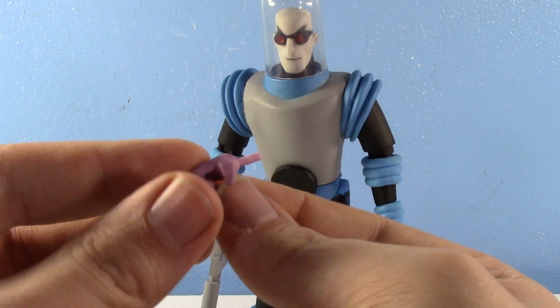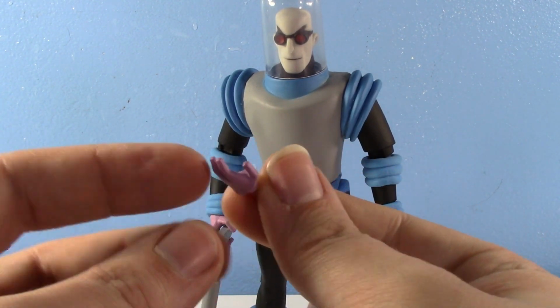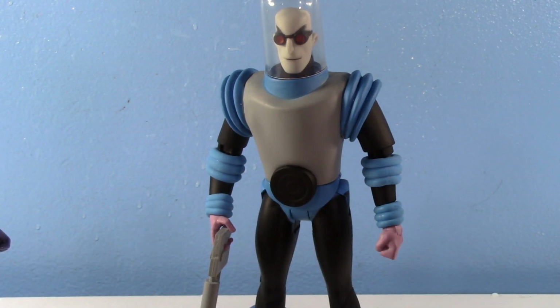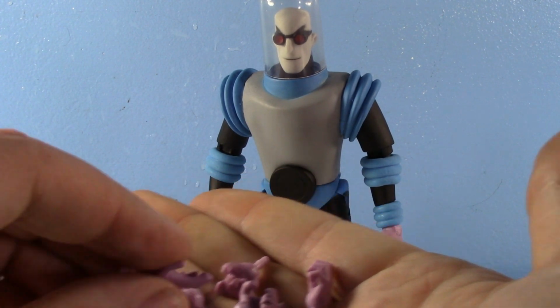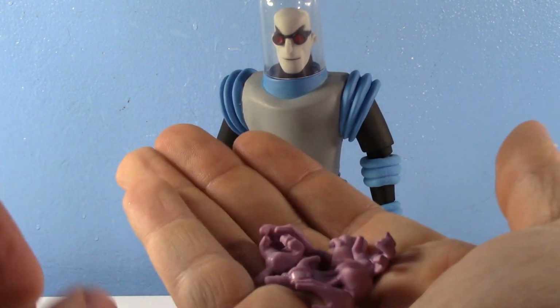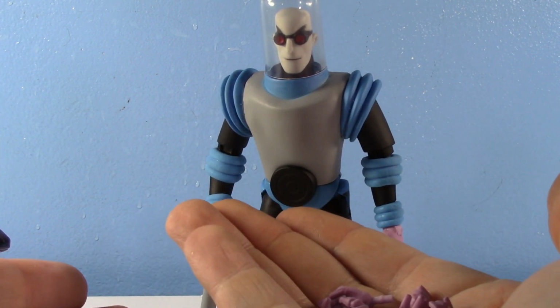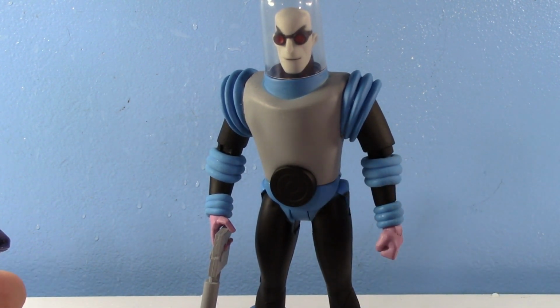They should have included the Nora, because they still include the flat palms. They could probably hold the Nora. And then, of course, you have the fist for the right. So all of these are going to go in my Mr. Freeze accessory baggie and will never be used ever again because I just want him with the fist. And this is all you need. And they cut the bases, too, with the new animated figures. They got rid of the bases. They used to have bases, not anymore.